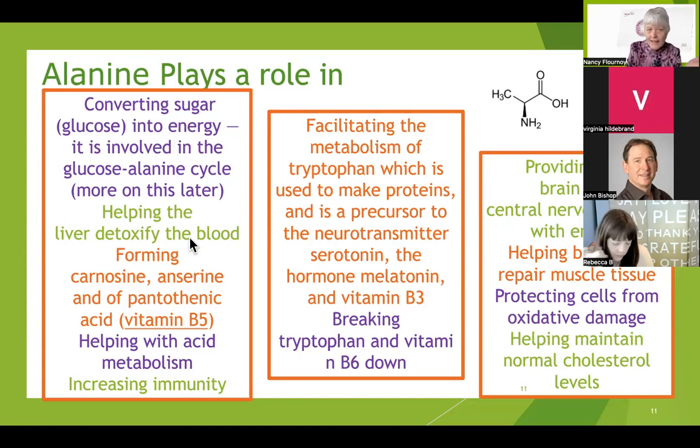It helps the liver detoxify the blood. Well, again, we're looking for a healthy vascular system. This is important. It plays a role in actually forming carnosine, which we have a whole talk on in connection with the carnosine patch, and a couple of other things here that include the B vitamins keep coming up in the descriptions of what alanine is relevant in making work and forming. It helps with acid metabolism. This is consistent with the histamine molecule doing its buffering. So here we have something that's actively helping with metabolizing acid, and it increases immunity.